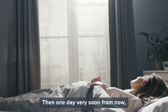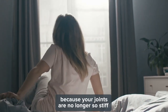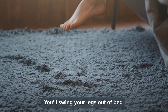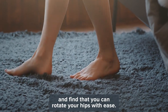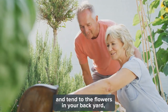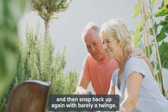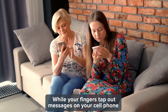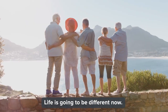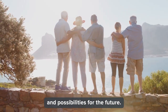If you decide to take up option 2, and I hope you do for your sake, then one day very soon from now, you could find yourself waking up in the morning having slept like a baby, because your joints are no longer so stiff and sore that they keep you up at night. You'll swing your legs out of bed and find that you can rotate your hips with ease. You'll notice that you can bend your knees comfortably and tend to the flowers in your backyard, and then snap back up again with barely a twinge, while your fingers tap out messages on your cell phone with the speed and agility of a teenager. Life is going to be different now, and you'll be filled with excitement and possibilities for the future.